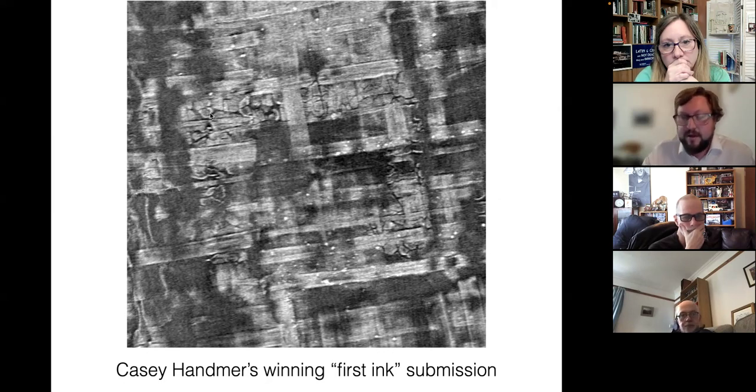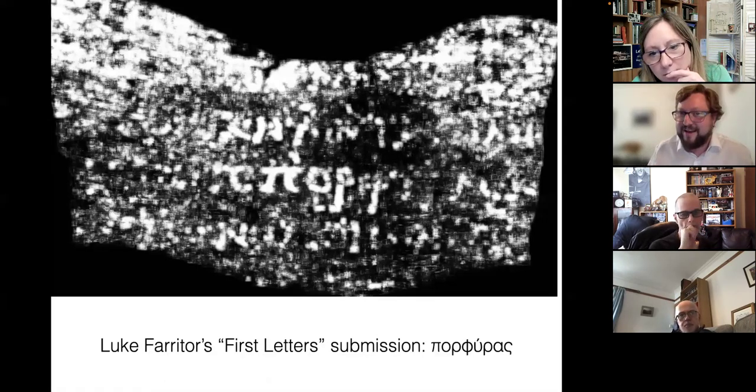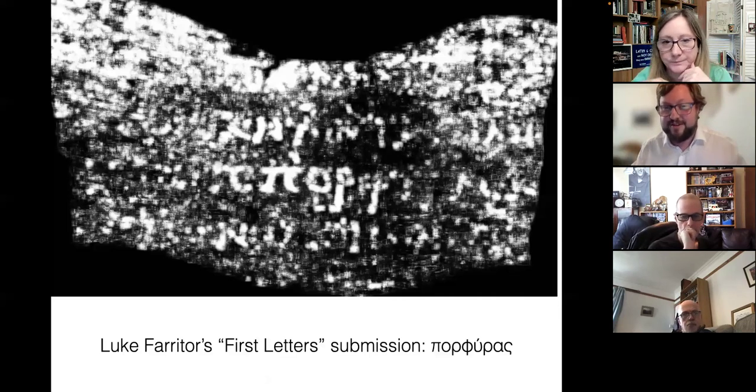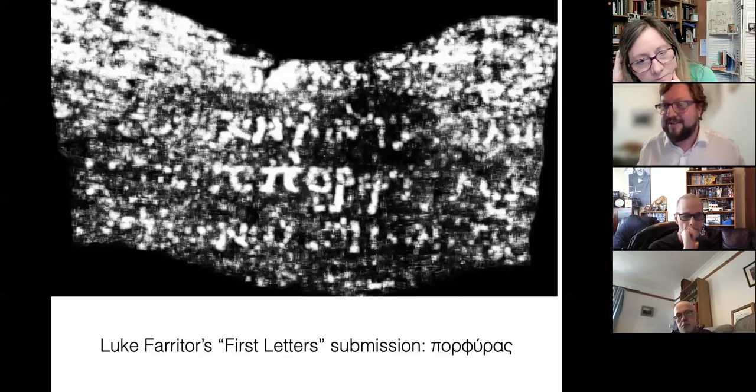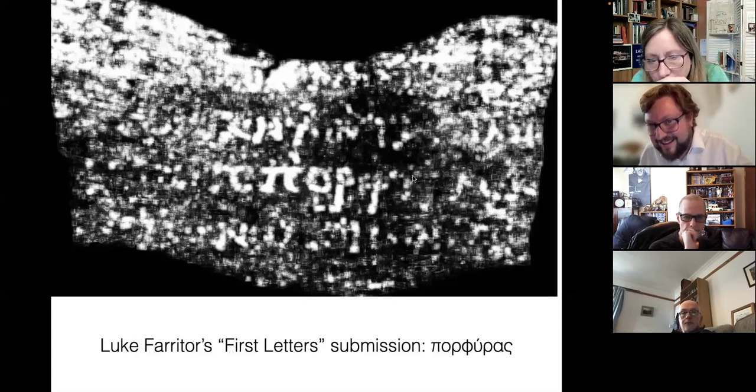And this is what they first came up with. This is what Luke Ferrator, all sorts of glory, came up with back last November or October, I think. This was the first letters, right? This is the first word read in a still rolled up Herculaneum papyrus. It's right here, pi, omicron, rho. That's a phi, believe it or not. Nice loop there in the stem. That's an upsilon. We know that this is a rho, got the nice tail going down.